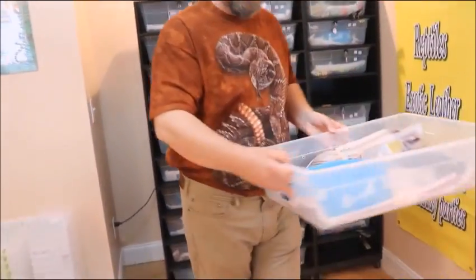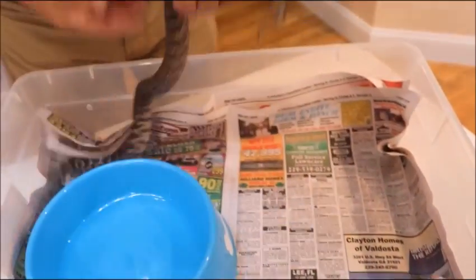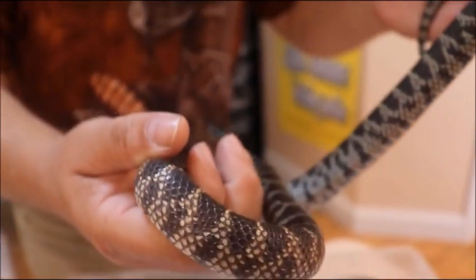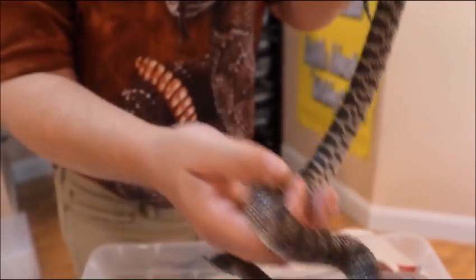Now, I'll show you another example of this in one of our desert teams here. You can see here on this female, if you look at her eyes, they're really cloudy. The skin starts to go kind of pale. And as soon as this animal sheds its skin, then we'll begin the introductions.